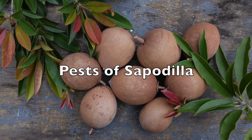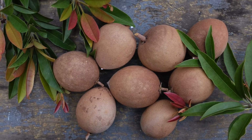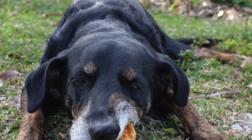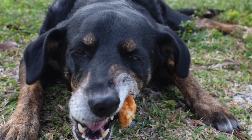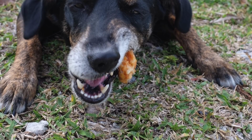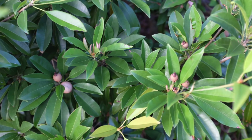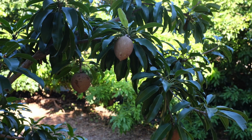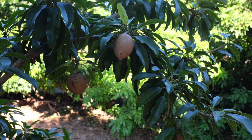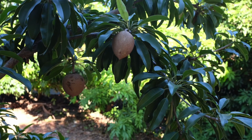Many animals will eat ripe and somewhat ripe fruit. At Truly Tropical, squirrels and raccoons and one of our dogs seem to be particularly addicted to the fruit. Fortunately, our sapodilla trees don't seem to have problems with insects and diseases. In some areas, certain moths attack the bloom. Some varieties in Florida have problems with the Caribbean fruit fly. Also, some beetles, scale, and leaf miner can cause problems.